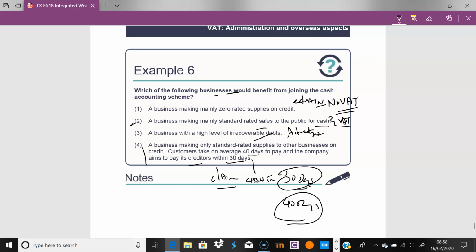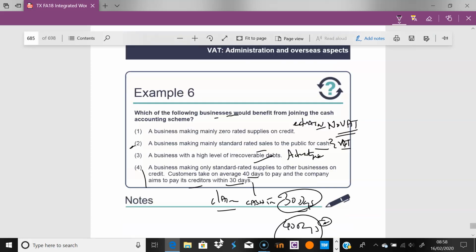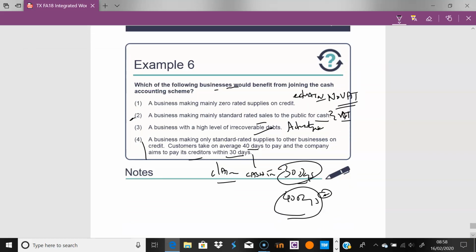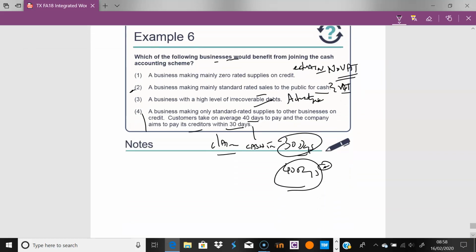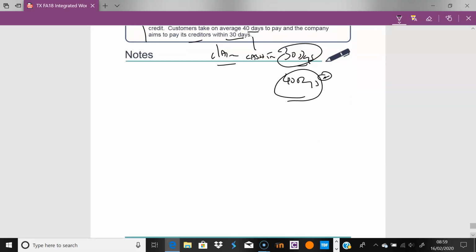So it'll favor this kind of delayed scenario, where you're able to claim cash early and then only pay when you receive the money from your customers, not based on the invoice. Right, great. And then the last bit in that here is this business of the flat rate scheme, which I think is just rather neat. Personally, I really think HMRC should just move towards something like this, because it makes all our lives easier in terms of working with VAT.